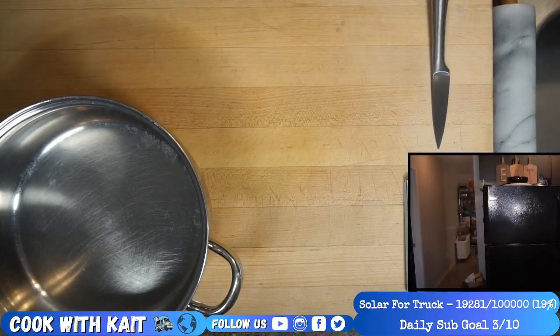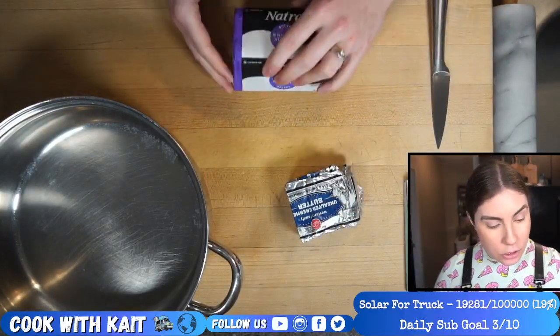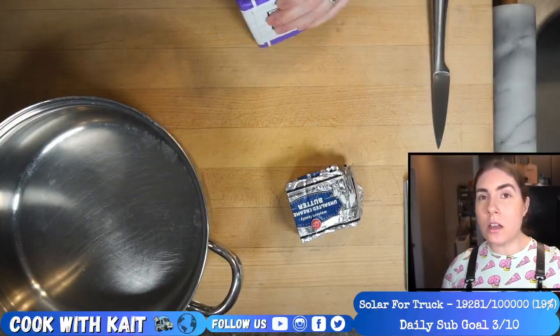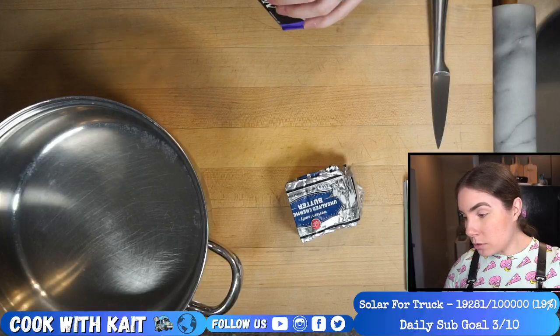Okay, butter. That way we can get the butter melting. So you need 2 1/4 cups. So this is 2 cups of butter right here. I use unsalted butter when I bake. I don't know about you guys.